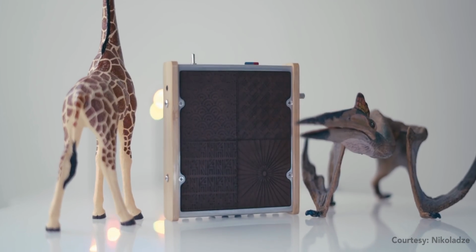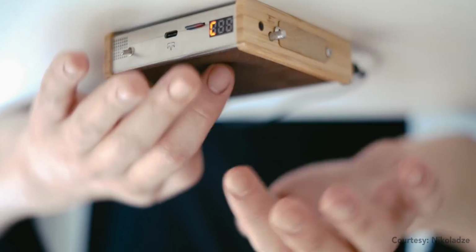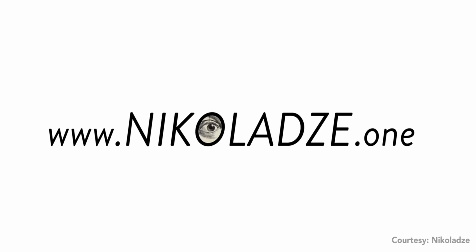This thing is not going to be cheap. It will cost 555 euros plus shipping, but they are taking orders right now. I'll add a link in the video description if you want to explore more about it.